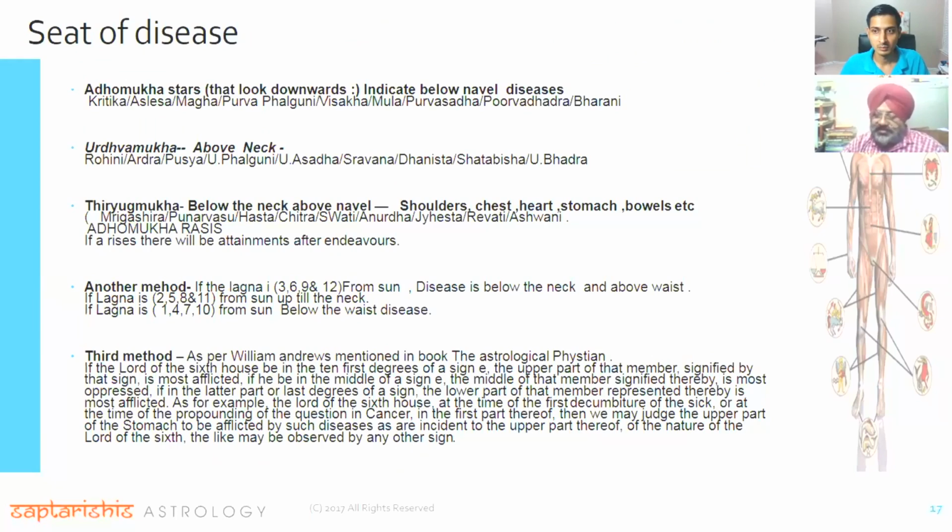So for finding the seat of disease, not very many books have talked about it. Mostly the books on medical astrology, the Indian system, talk about the Drekana. If the Lagna is in the first part of the sign, from 0 to 10 degrees, then it would be the head and the neck. Below the neck would be 10 to 20, and from below the waist down it would be 20 to 30 as per the Drekana system.